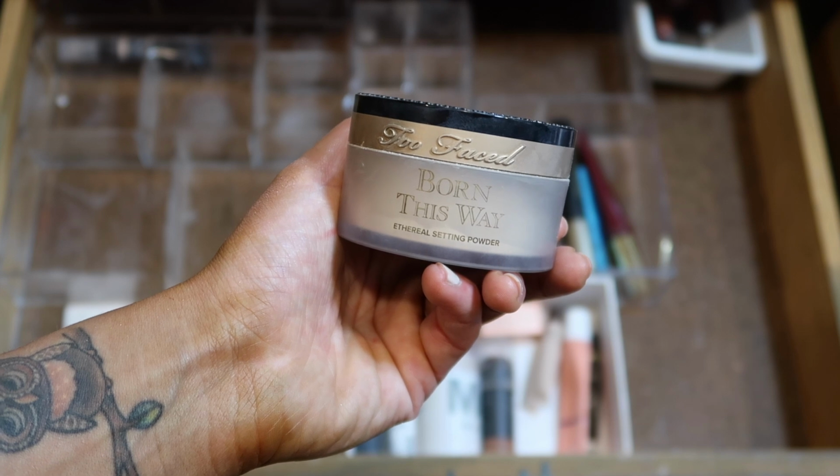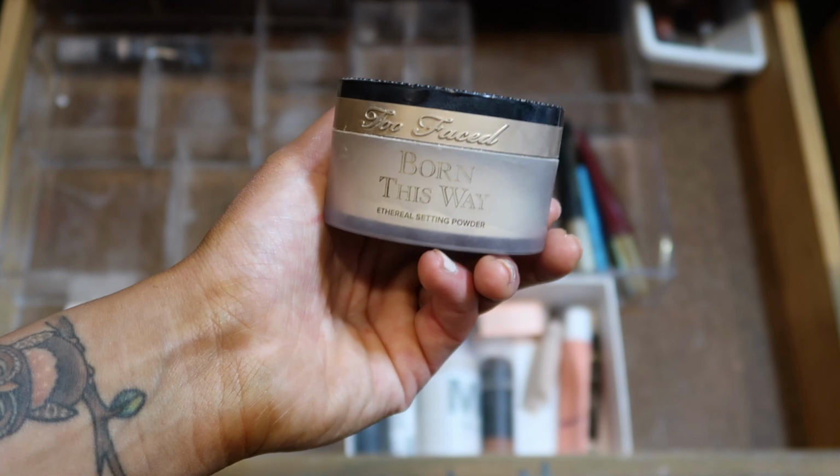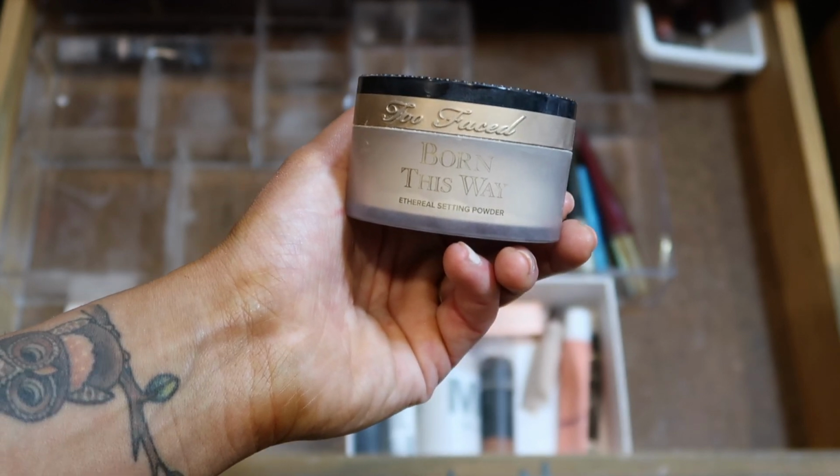I don't have a ton of loose powders, so every time I pull in a new loose powder, I like to keep it in rotation a few rotations. So that's what I'm going to do with this one.